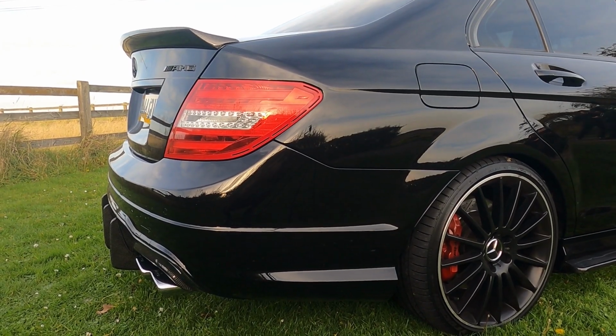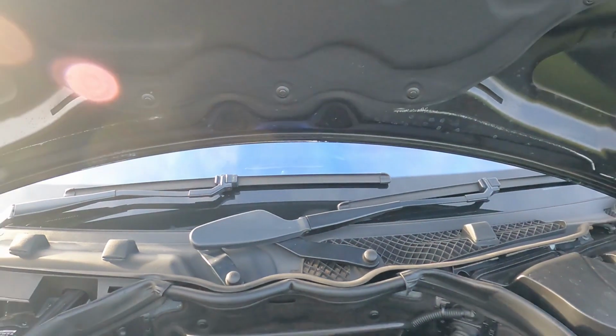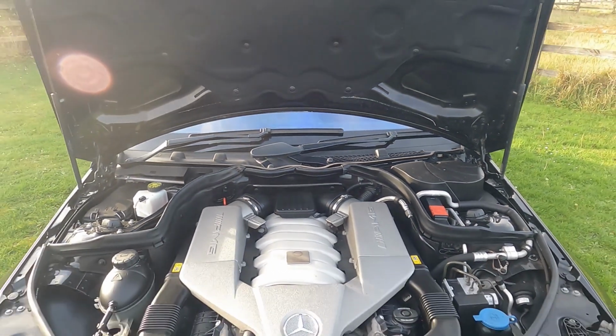It's a C-Class. It's an entry-level saloon in Mercedes' lineup at that time. Obviously now we've got the CLA and whatnot, but it was the entry-level saloon, and they went and put a 6.2 litre V8 in it. That's very close to the same engine that they put into the flagship SLS at the same time. Yeah. AMG are maniacs. There's no way around it.